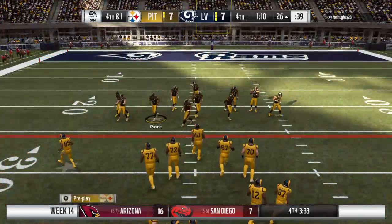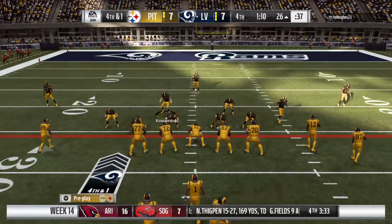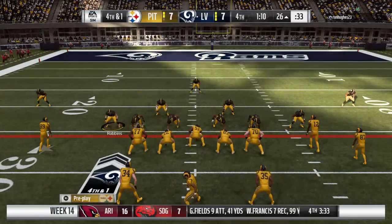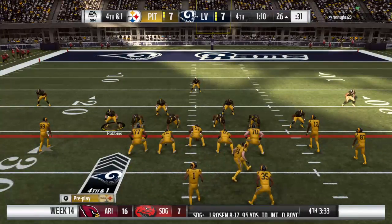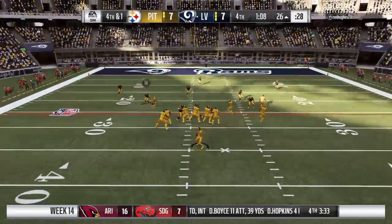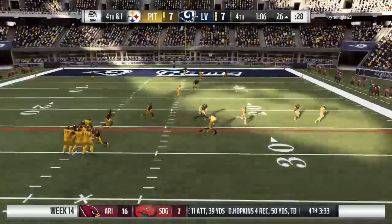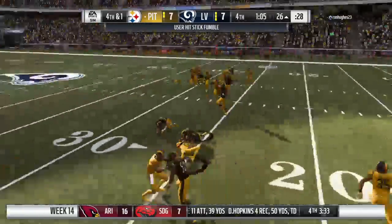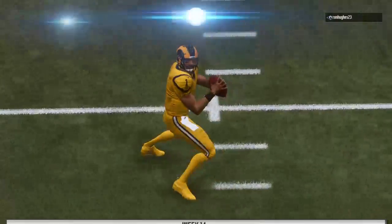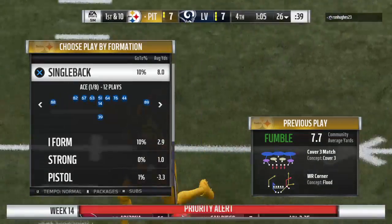Tie game, fourth quarter, and they're going for this thing on fourth down. Now Green, operating from the gun. Oh, no, he lost the football. And it looks like Steeler football. It is. And they're going to come up empty here on fourth down.